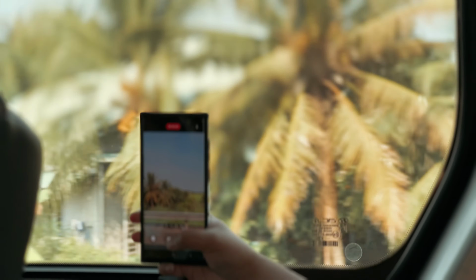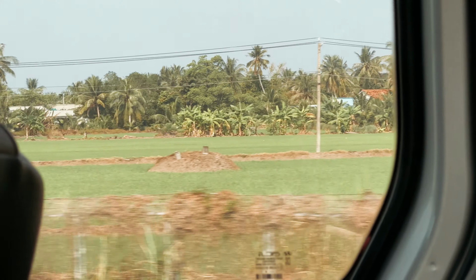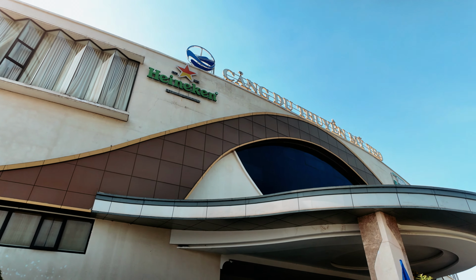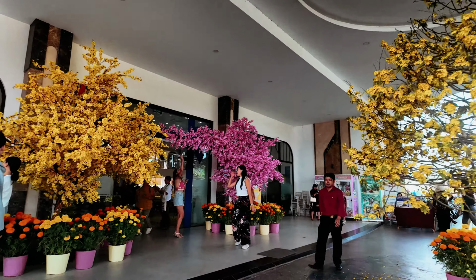So we booked this tour via Get Your Guide, which is one of the apps that we recommend that you guys use whenever you're booking your travels. And basically we were going to go down the Mekong Delta river and check all of the surrounding islands. So the first thing we did in the morning was hop on the bus and get to the boat tour.